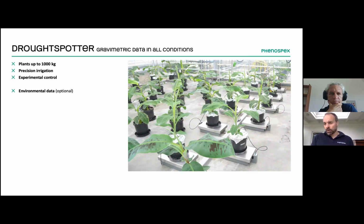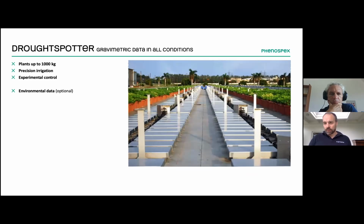The cool thing about it, and the unique thing about it, is that these cells can be deployed in greenhouses, but they can also be deployed in the fields, and that's really unique. It's really high quality components, stainless steel, no plastic, so it's quite robust, and really suitable for indoor and outdoor applications.